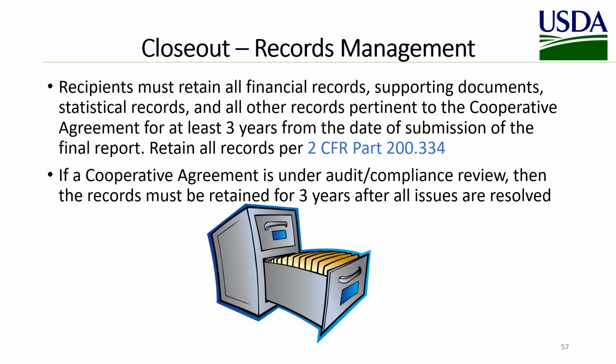APHIS may request that the recipient transfer records to its custody when there's a long-term retention value. If the records are transferred to or maintained by APHIS, the 3-year retention requirement no longer applies to the recipient.